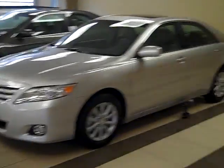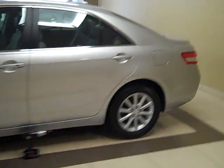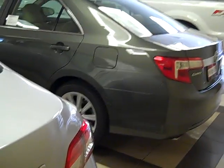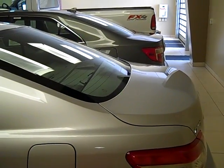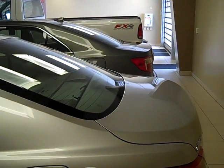I'll just get you around the back here real quick. It's the 2011, and I kind of parked the 12 in, but look at the back of this. It appears that they shortened the back of it, but I don't really know. I'd have to look at the specs. I think it's just an illusion due to the way the back of the car is designed on that 12.